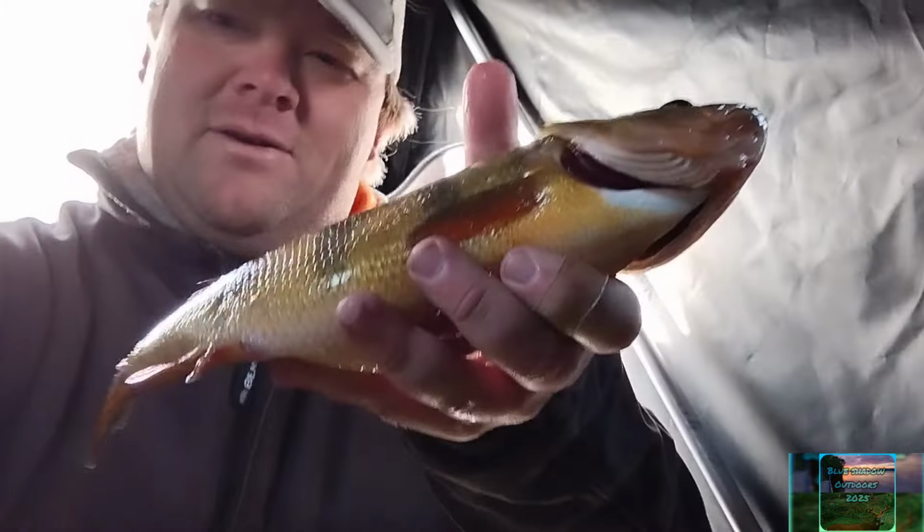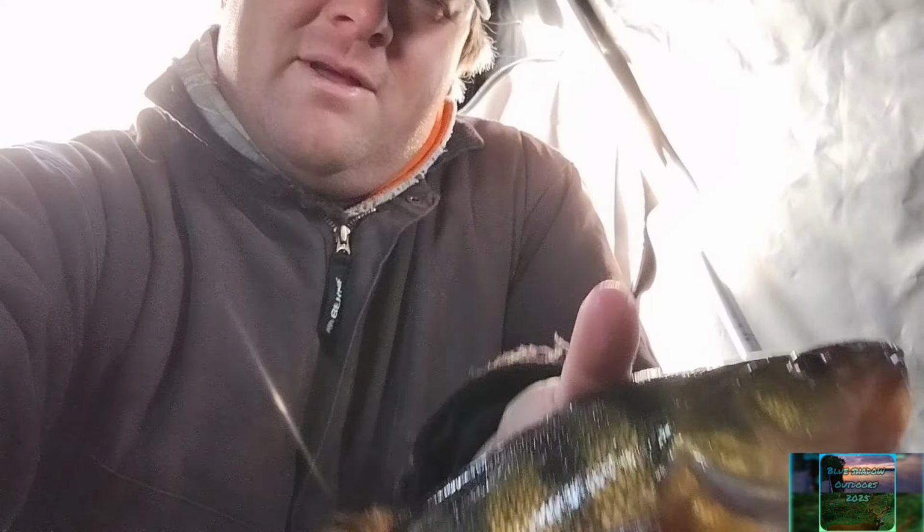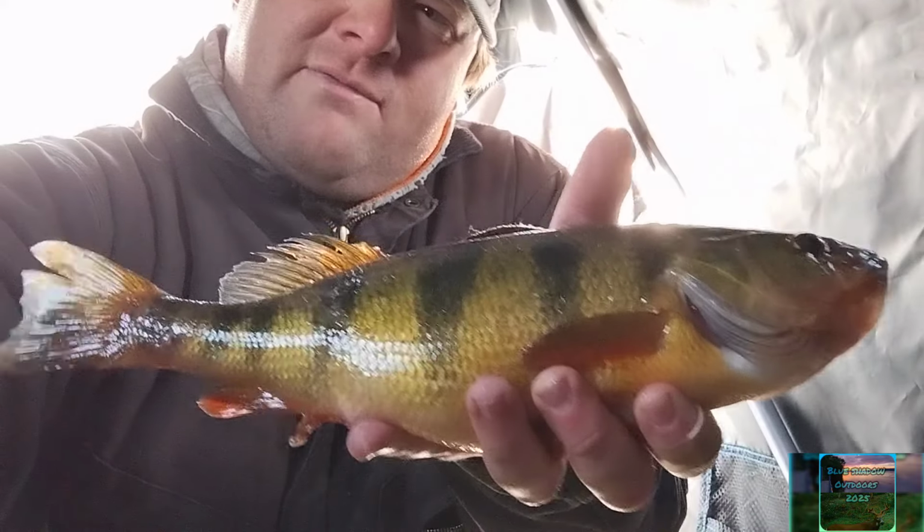There it goes, flying out of my hands. Tank hunting, we're looking for them. Tip downs, jigging them for them. Let's see, enjoy the video of us on the backwater here.